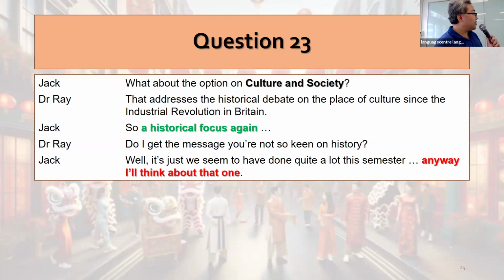Jack actually says it's just that we have done quite a lot this semester. Anyway, I will think about that one. This is the key sentence that can help you determine what the answer is. "Anyway, I will think about that one" actually means he hasn't made a decision yet, right? He may do it or he may not do it. It depends. He needs time for thinking. So this sentence will tell you the answer.